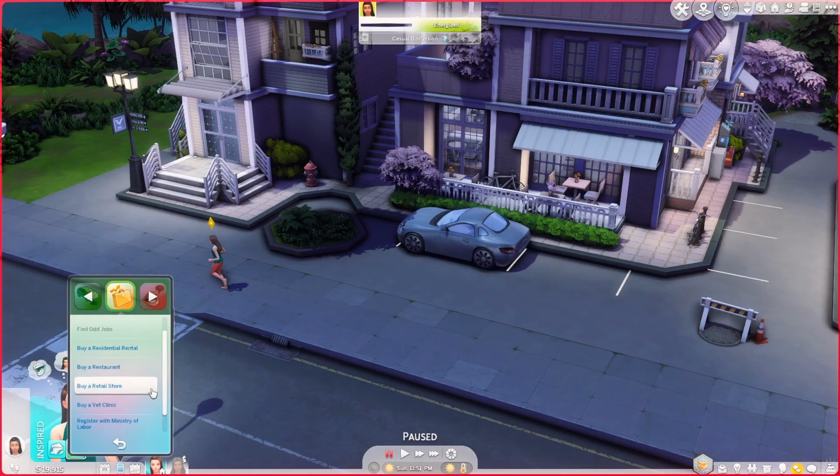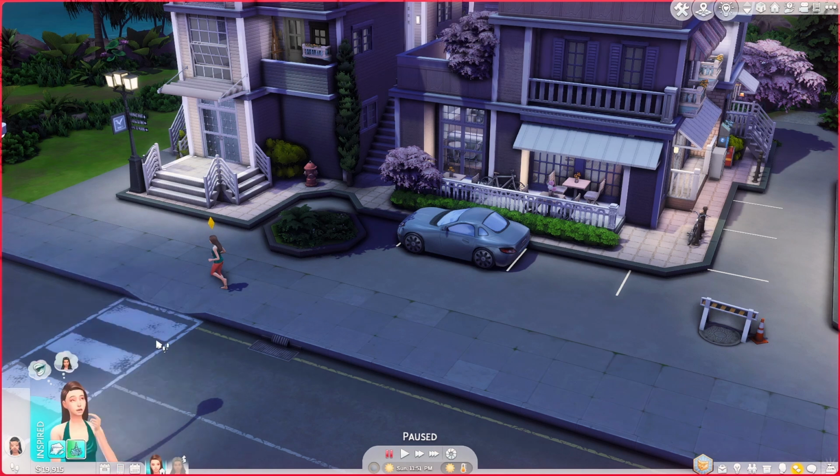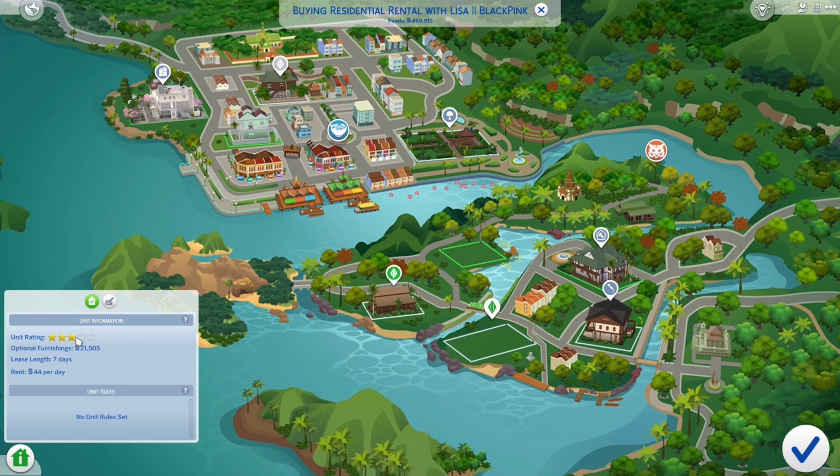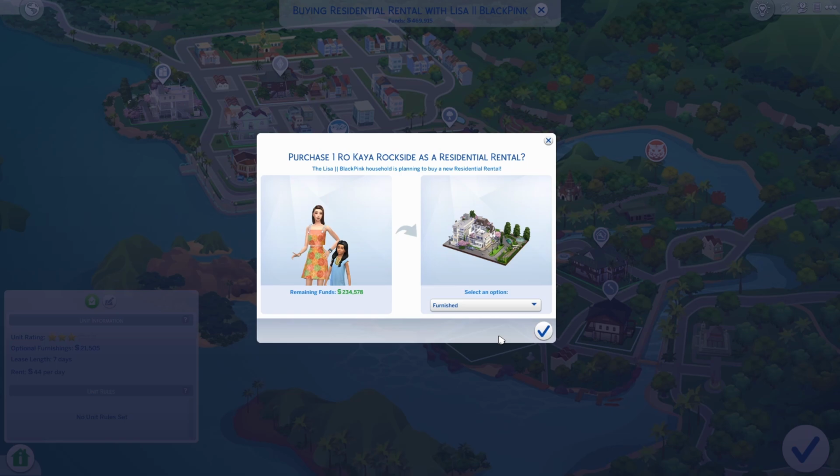Now the way for me, you can go to your computer or your phone and go down, and you're going to buy a residential rental lot. It's going to take you to the map screen, and you're going to be able to choose what building or what lot you want to use as your rental space. I used one I already had.